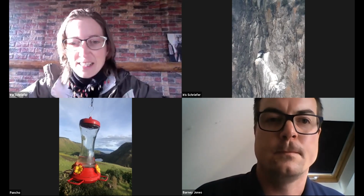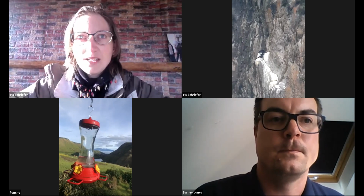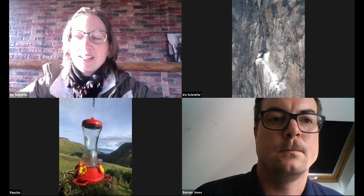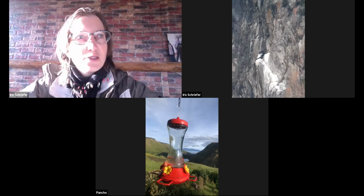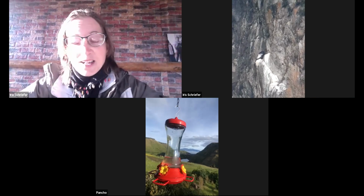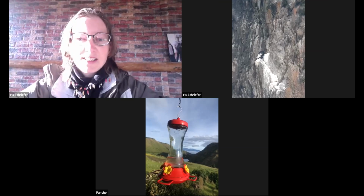And you can see it's huge. We are far away, I think about 300 meters by air at least. And you can still see it quite big in the scope. When it's sitting like this, it's about a meter to 1.30 meters high. And when it's flying, and I hope we can see it when it spreads its wings and starts flying.